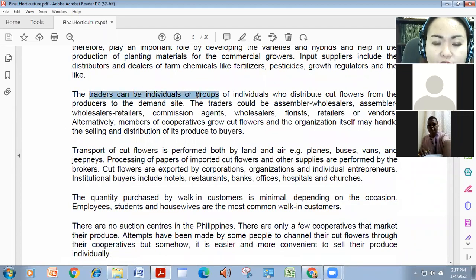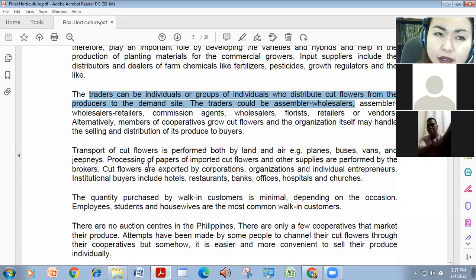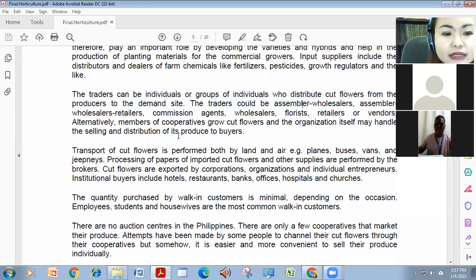So aside from that, we have also traders or a group of individuals na makadistribute ng cut flowers doon sa demand side. Like, yung capital natin, diba, yung Baguio. So, although in Mindanao, we don't need that, kasi meron tayong from Davao City, meron din tayong from Cagayan, yung malalamig na lugar. But of course, in Baguio, yung mostly in Manila, in the capital region, it all came from Benguet and Baguio, no? So ito yung we have traders, wholesalers, assemblers, retailers, commission agents.